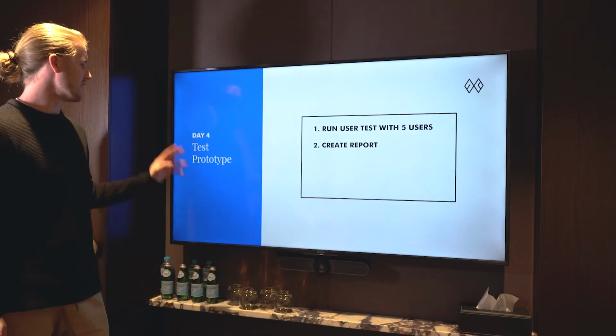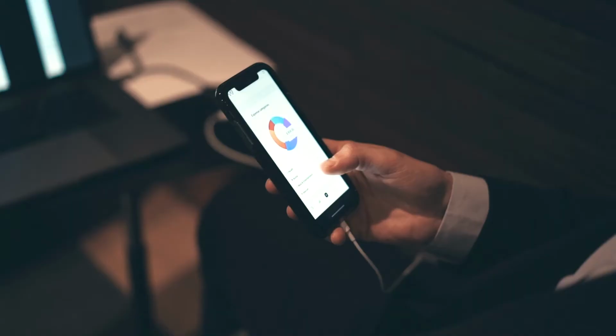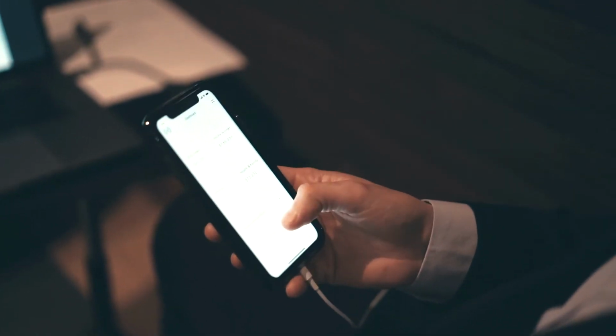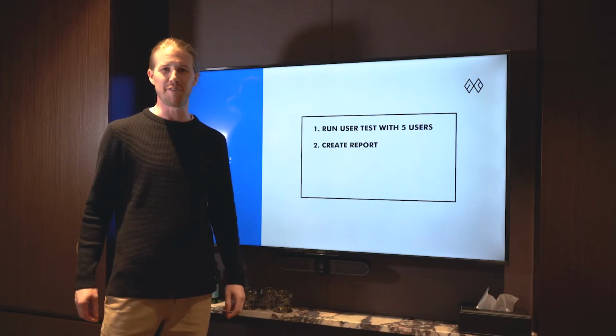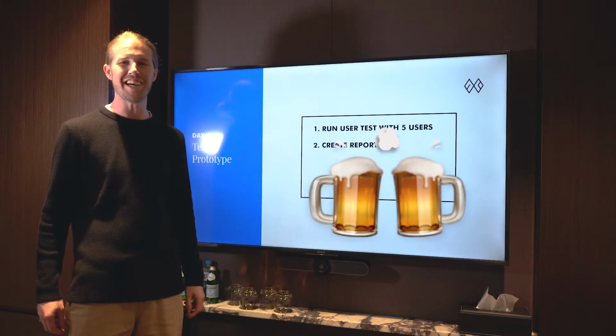So day 4 is all about testing the prototype, running the user tests with up to 5 users, and creating a report to see what was successful and what wasn't. On the Friday, you can congratulate yourself for finishing the sprint and have a beer.